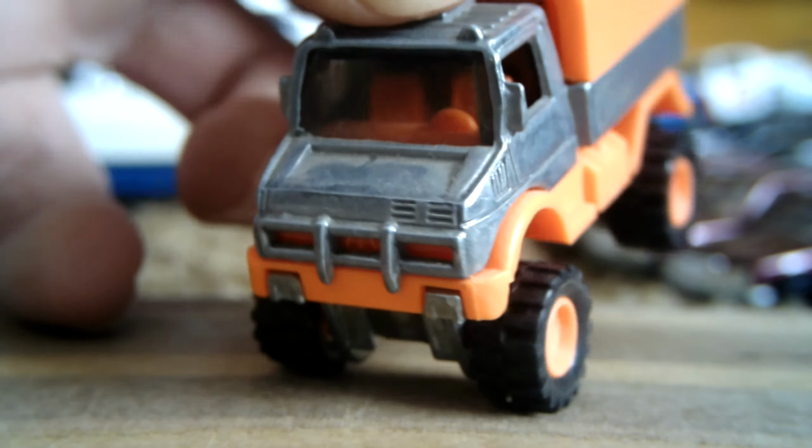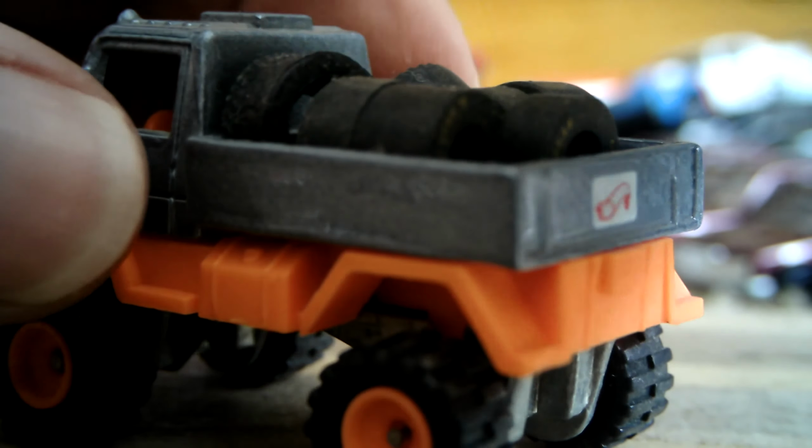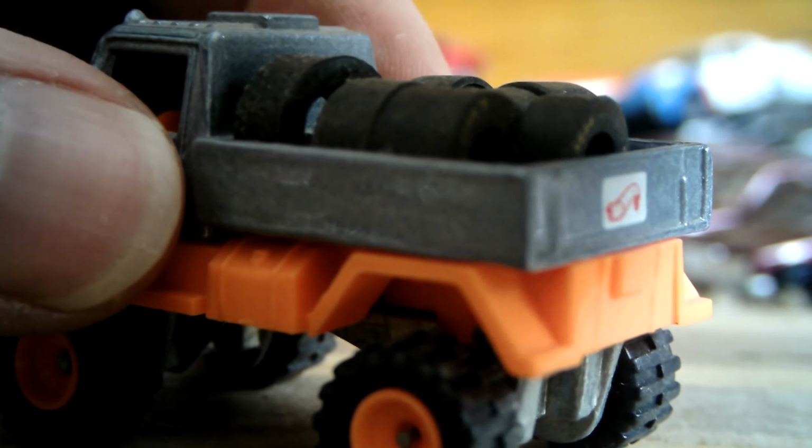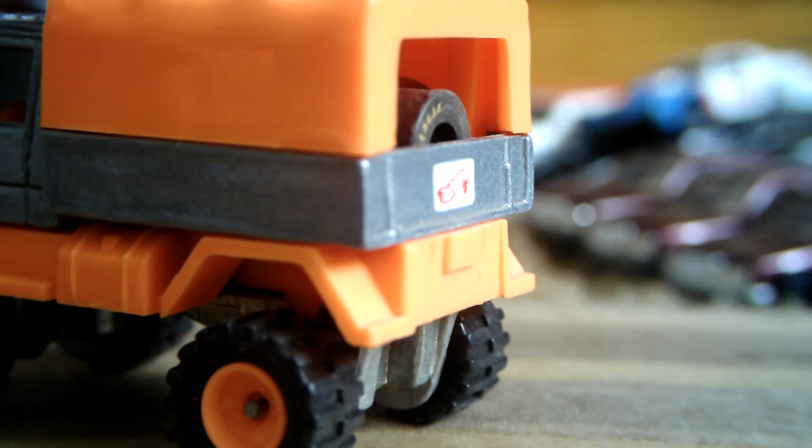What? There's tires in the back of it. That's where all the tires went. Oh my gosh. I can't believe that. Full of tires. That's good to know, I guess. That's where they went. Silly, silly.